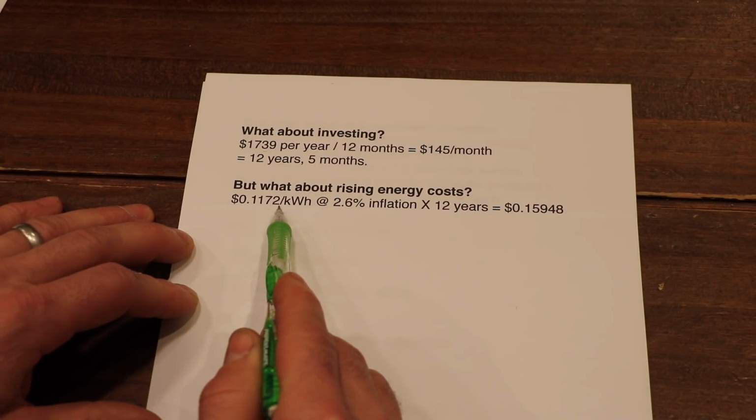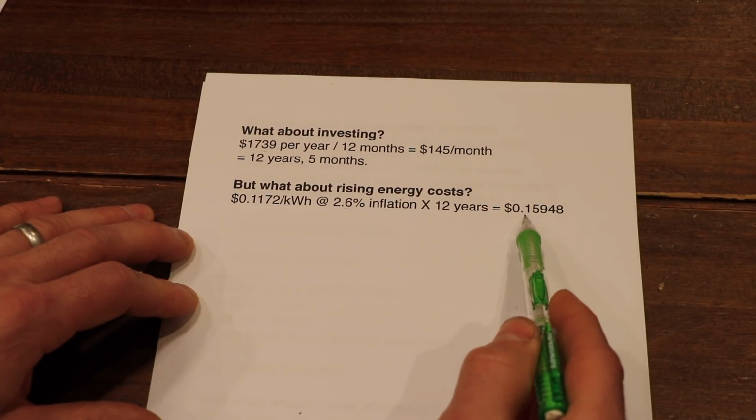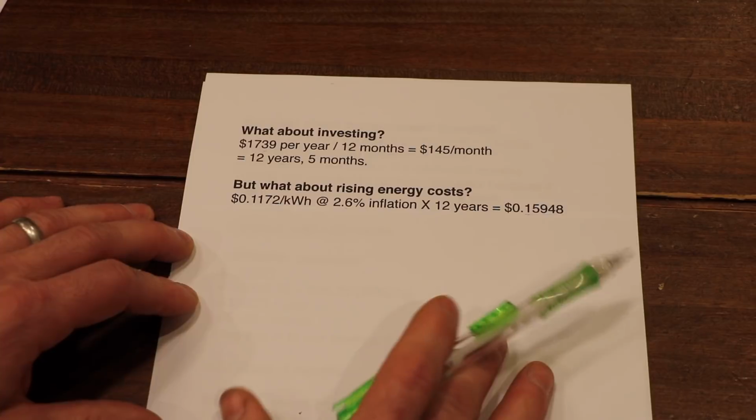11.72 cents per kilowatt hour at a 2.6% inflation rate for 12 years comes out to 15.95 cents. That's not fair either, because I'm only going to be paying that high rate right at the end of the break-even period. To make this fair and to keep the math from getting too complex, let's use 6 years.